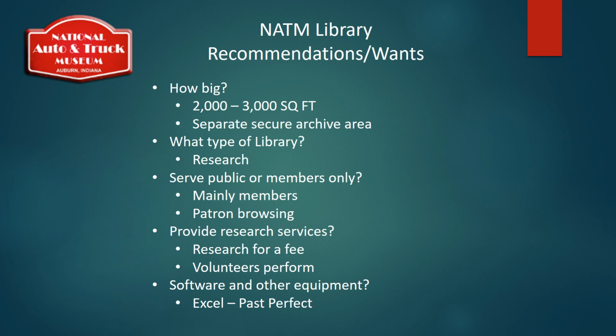Software and other equipment, I do recommend that we engage the Past Perfect software and also utilize Excel. The hardware requirements to accomplish this, I do not know what those would be at this time. I also expressed at the meeting the need to develop a group of dedicated library volunteers, and that is exactly what we are doing now.